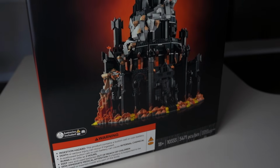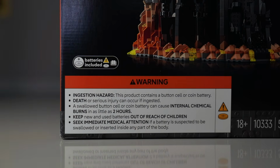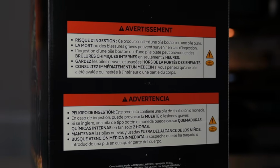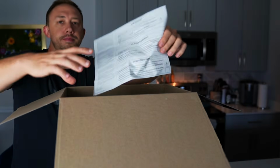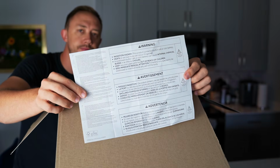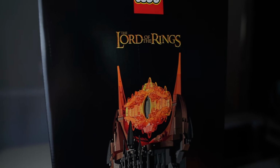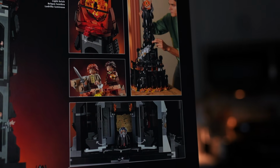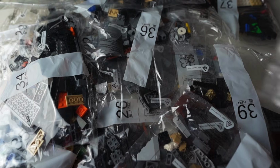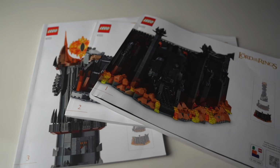The first thing I want to point out on Barad-dur, which is kind of annoying, is this massive warning print on the front and side of what should be an amazing box. They even give you a full readout of the same warning in the box in case you missed it or are just bored and want to read it again. This really draws your attention away from the beautiful box art that is on this box. I'm all for safety for sure, but this just seems excessive for an adult-themed collector's item. Anyways, with that rant out of the way, the build consists of 40 bags, 5,471 pieces, and 3 manuals.